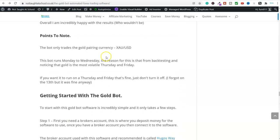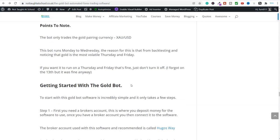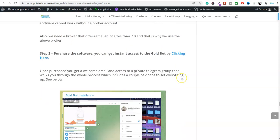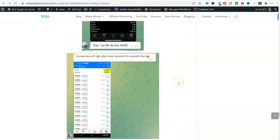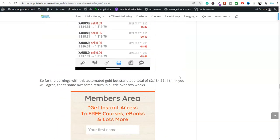This new gold bot. I like this one because, as I've mentioned, it's only trading the gold USD pairing. It's Monday to Wednesday, so we've only got a few days of running this, and it trades on the 1 minute time frame. So it's in and out of trades very quickly, and the earnings with it are pretty good. And you can also use this if we're doing any challenges, like over on My Forex Funds and other platforms. You can actually run this with those different challenges. So that is 2 of the different bots that I am using.